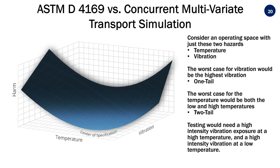So when you put all that together, and I've created a fairly simple operating space here because I can't draw hypercubes. In this case, we're looking at temperature as a hazard, and that's the x-axis, vibration as a hazard, and that's the z-axis, and then the harm associated with those, and that's my y-axis. The vibration, as you can see, is one-tailed, so the harm just goes up as the vibration goes up. And the temperature is two-tailed, so it has a saddle. There's a center of the specification where we're at kind of minimum harm and then increasing in both directions.